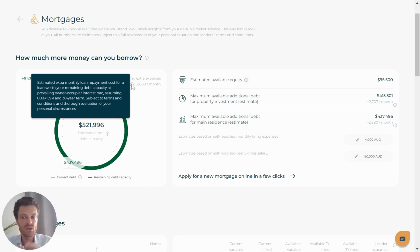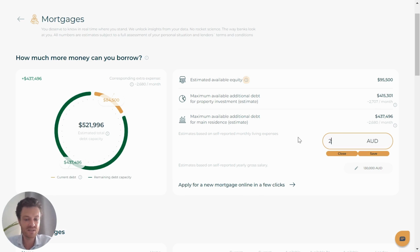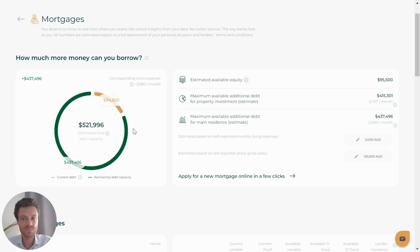And we do this for a loan of 30 years for owner-occupier, which is jargon for main residence, with an LVR of 80% or less. As you can see here, we give you a sense of the amount of debt you could take for a property investment and the corresponding monthly reimbursement cost, as well as for main residence. Each time this is calculated with the prevailing interest rates of the moment. That's it, really. As simple as a few clicks, and you can update those inputs whenever you want. Conversely, this will update your capacity live in a few seconds. Here we go.